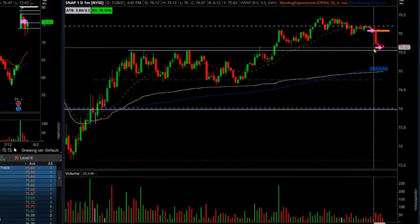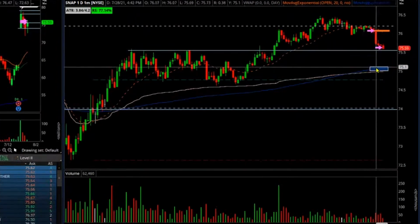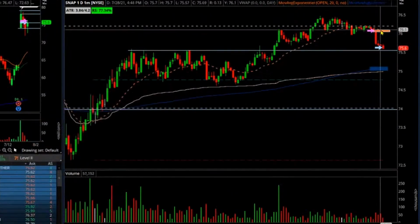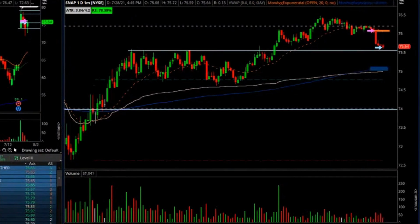So I had 64s right there, 64s, and that's the first partial. And then my stop already is on break even, so I'm gonna wait for this target to get hit.